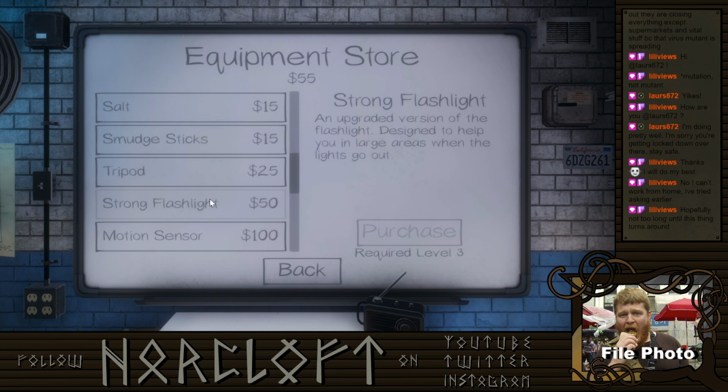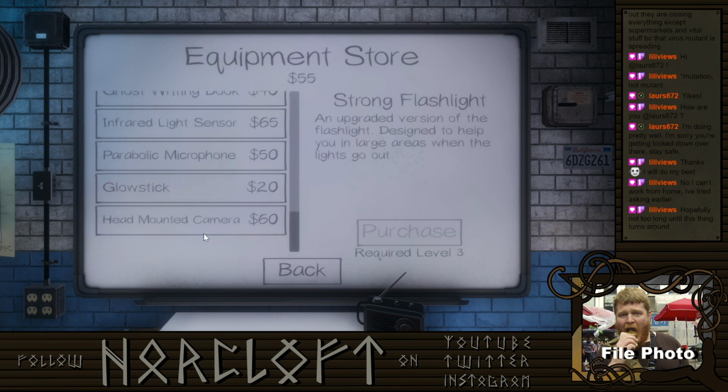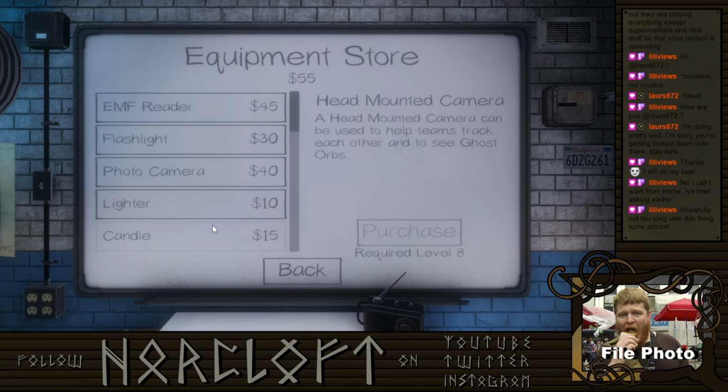Strong flashlight. An upgraded version of the flashlight designed to help you in large areas when lights go out. Unfortunately, some of these things require higher levels. So that's okay. We've ID'd a ghost. We've gotten better. Yeah. So we got a glow stick? I say we just hang on to the money. We just keep going.